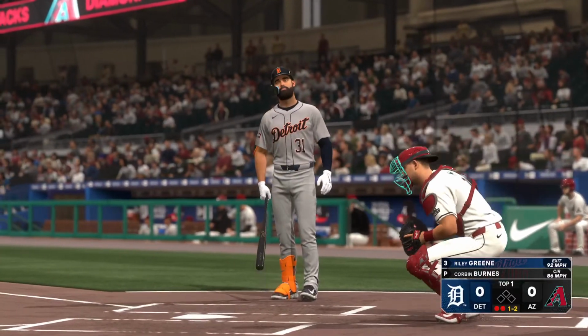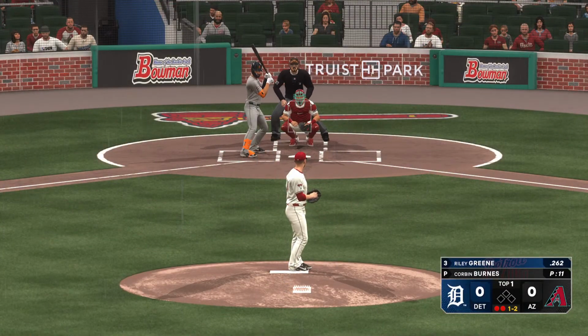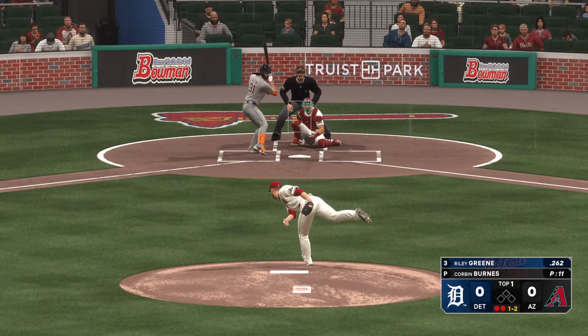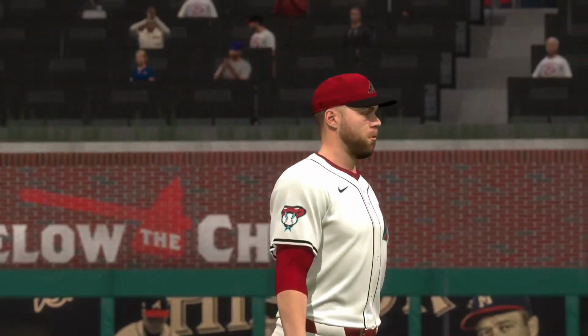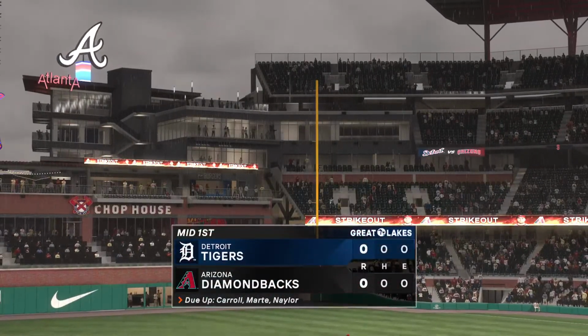So what's the approach from an offensive perspective against a guy that doesn't give up a lot of hits? I think you just kind of have to lean out over the plate and, you know, take your base. But seriously, a swing and a miss. That retires the side, and that'll do it. Tigers are shut down there, and now Arizona gets its first opportunity in a scoreless ball game.